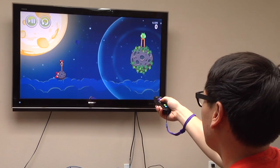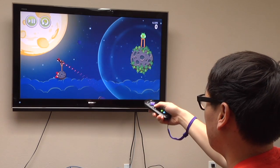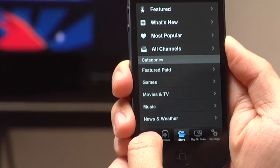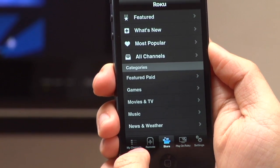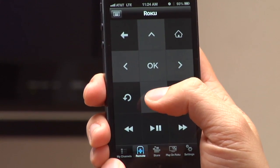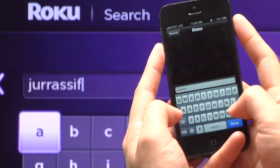The remote also has an accelerometer inside so you can play Angry Birds with it, but if you bought a Roku 3 just to play Angry Birds, you're probably beyond our help. There are also mobile apps that let you control the Roku from your smartphone, but I didn't like this app at all. It's mostly for downloading channels and not really for selecting content. The virtual keyboard on the app won't even let you delete characters.